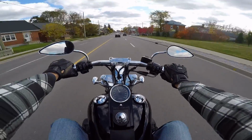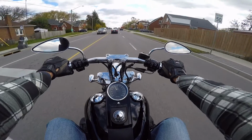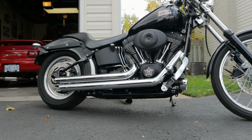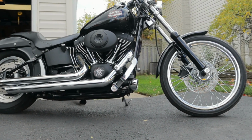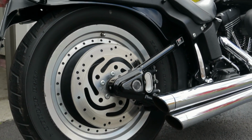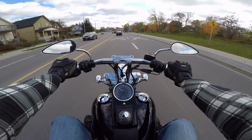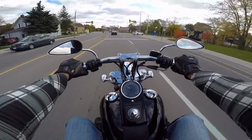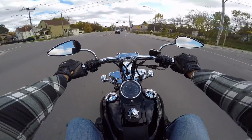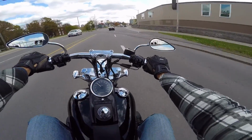The final mod on this bike that I love has got to be the Harley Nest lowering kit on the rear end. That's another one that the previous owner did before I bought it. And from what I know, it's adjustable. I'm going to guess this one is probably lowered by at least 2 inches, maybe more. The rear tire definitely tucks up into the fender nicely. And if you've ever seen one of these older Night Trains when they're stock, there's definitely some gap between the fender and the tire.